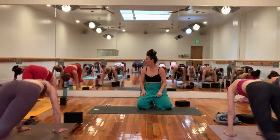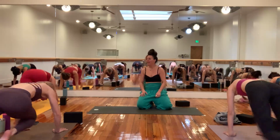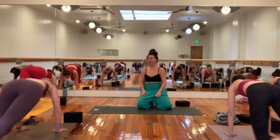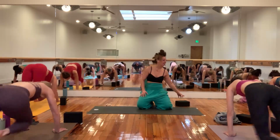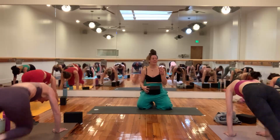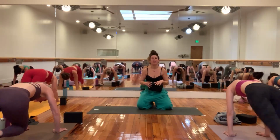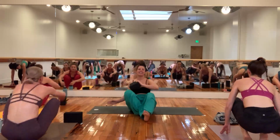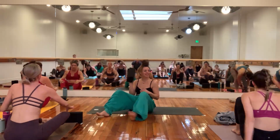Last 16, 15, good. Everybody middle of neck up, top of head forward. Final counts right here, it's 8, 7, 6, last 4, 3, hop your feet all the way forward and through. Come onto your back. Grab your block.